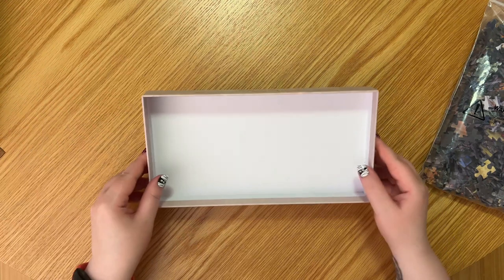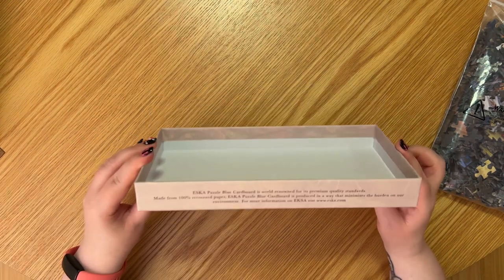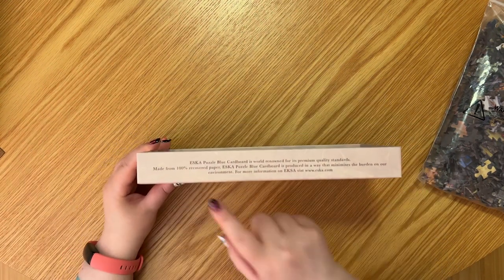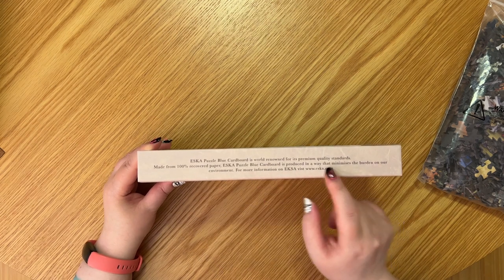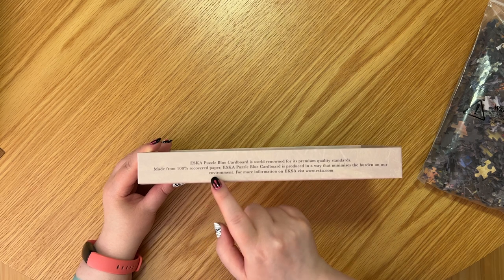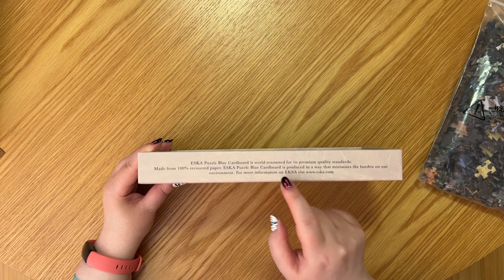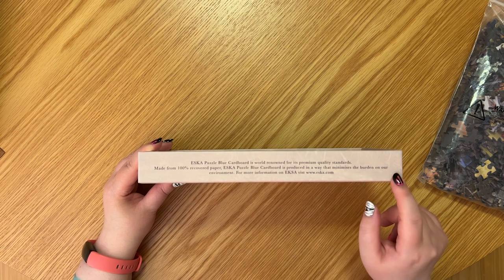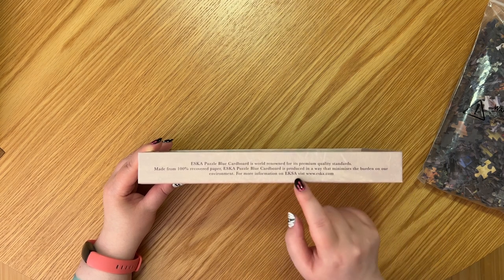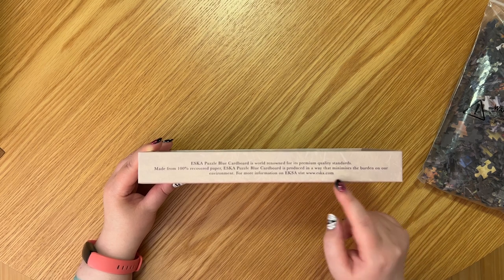And then yeah, so the inside of the box is white, but we've got some info on the sides. So this one says Esker Puzzle Blue Cardboard is world renowned for its premium quality standards, made from 100% recovered paper. Esker Puzzle Blue Board is produced in a way that minimizes the burden on our environment. For more information on Esker, visit www.esker.com.